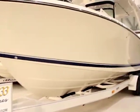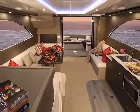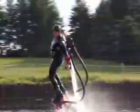The boat that's right behind you is a Pursuit ST310. It is a big beast, so you can do straight down dives. The roominess of these boats, they're very well thought out. Check this out! This is called Flyboard!